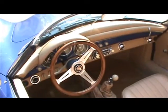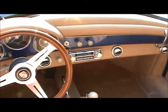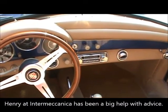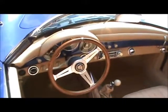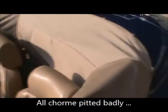I replaced the Nardi horn button with a Porsche horn button, and I pulled out the Clarion radio and put in a Blaupunkt. Well, actually it's a retro radio with the push buttons, but I bought a Blaupunkt frame and a real Blaupunkt face for it, so it has the authentic look. All knobs loose, all wiring connections not good, corroded.